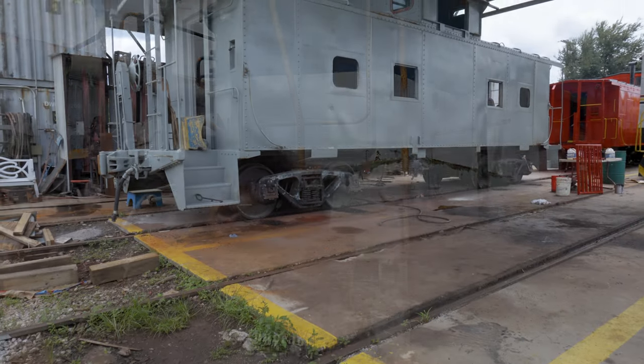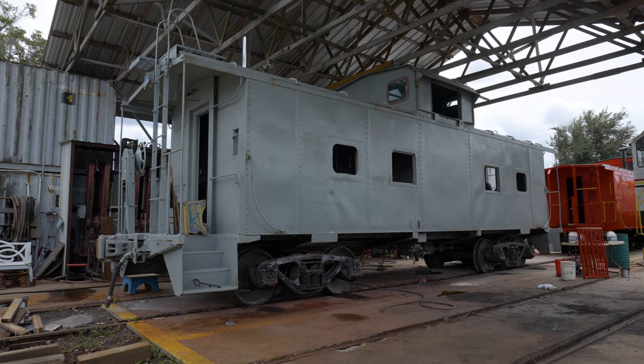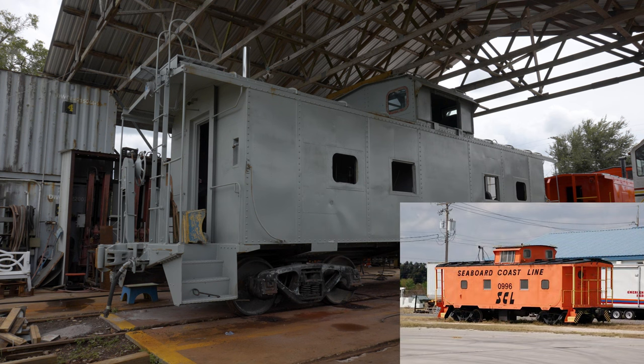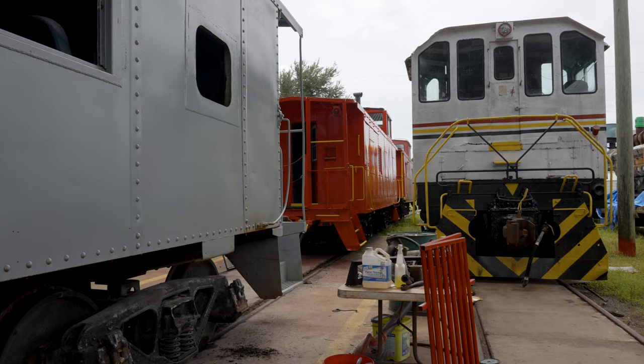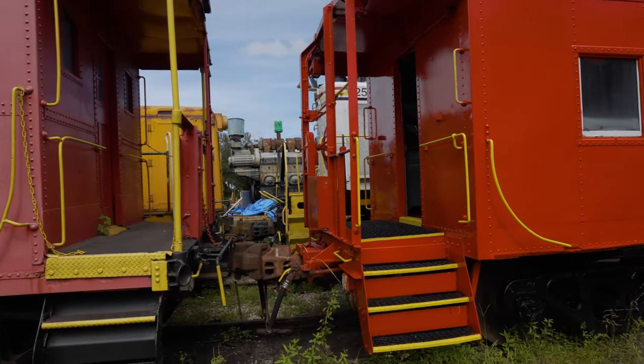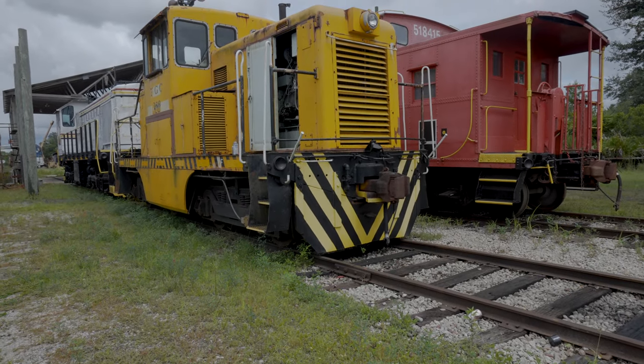They actually got a very old one in here that they got some new material in and that they're actually planning on painting. They have it in gray primer right now, but they're gonna paint it into the orange SCL scheme. I'll probably have an example picture off to the side here somewhere, but that and their other cabooses, they're kind of retrofitting and fixing up and repainting. They actually got their Mopac caboose repainted, and that's in the shop here. That looks really good.